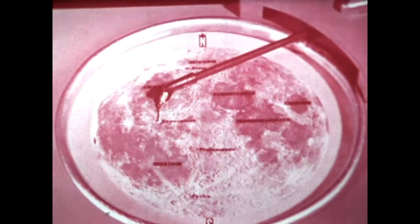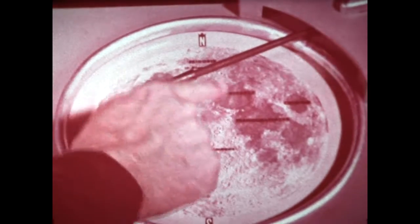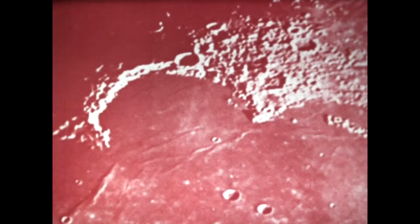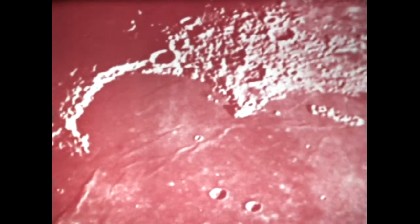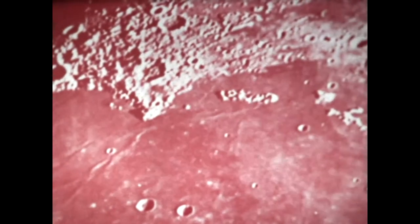There, we've leveled off and are traveling north across Mare Imbrium. You will notice that our path is being charted on the map. We're around Mare Imbrium and back to Copernicus. Straight north in front of us is the Bay of Rainbows. It certainly doesn't look like any bay I've ever seen on Earth. Well, it isn't. Its surface seems to be a flat lava bed, and there couldn't be any rainbows here, for there is no rain.